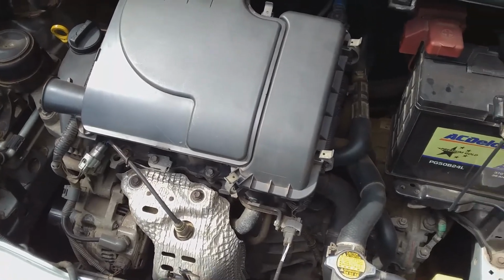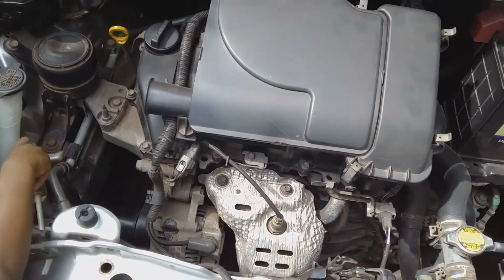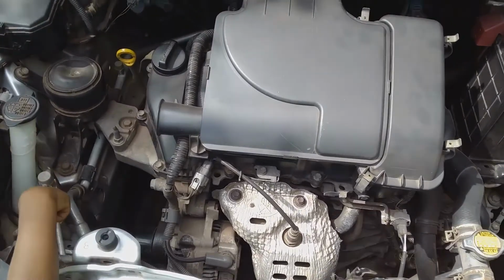Alright, so this is my review on the oil consumption of this vehicle, and hopefully you do not have the same problem as I do.